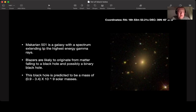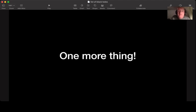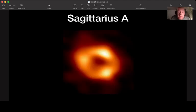So, yeah, that's all for the black holes list. Wait, hang on. Is it really the end? Well, I am proud to announce that there is one more thing to tell you, and that is Sagittarius A. Why would anyone forget to tell you guys about this one?